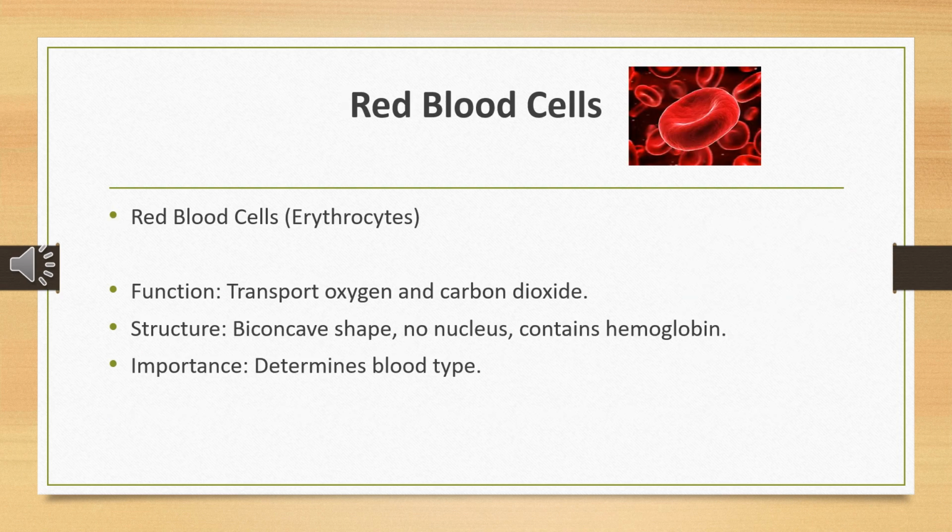Let's start with red blood cells. These are the tiny cells in your blood that carry oxygen from your lungs to the rest of your body. They're shaped like a donut with a flat middle. This is called a biconcave shape. This shape helps them carry more oxygen and squeeze through tiny blood vessels. Fun fact: red blood cells don't have a nucleus, which makes more room for hemoglobin, the protein that carries oxygen. That's why they're so good at their job.